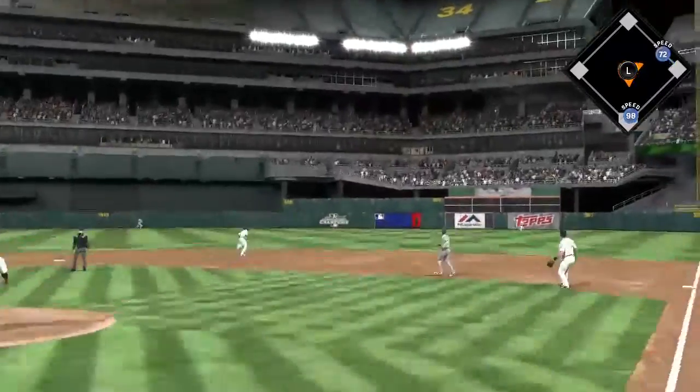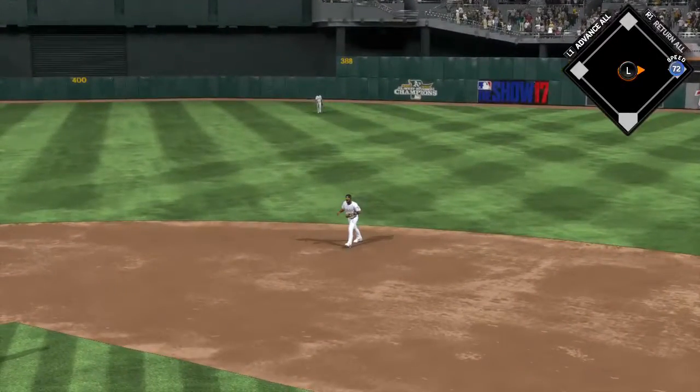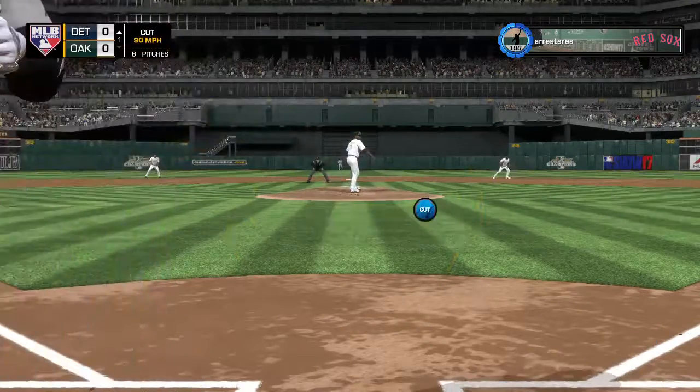Daniel pulls this one into right, but he'll barely have to move out there in right as he hauls this one in for the second out. Here's the center fielder, Mike Trout. His average for the year sits in the 280s entering play.